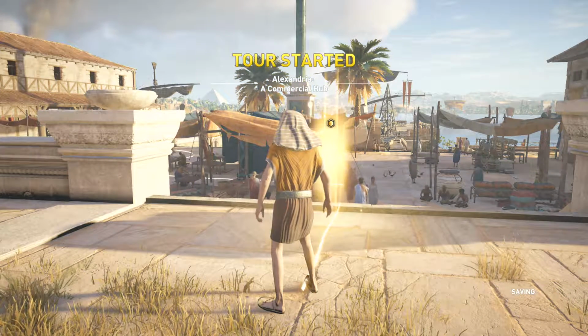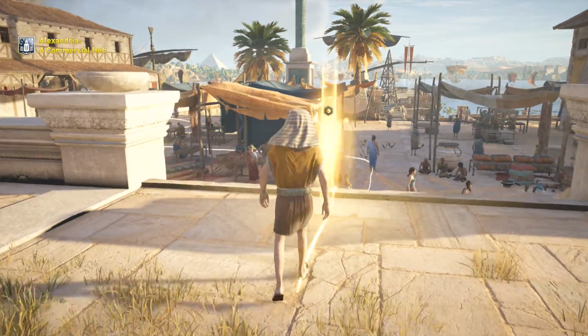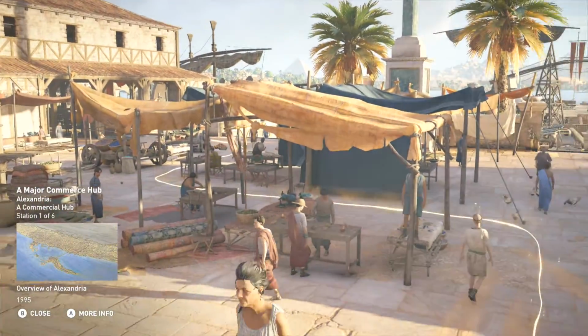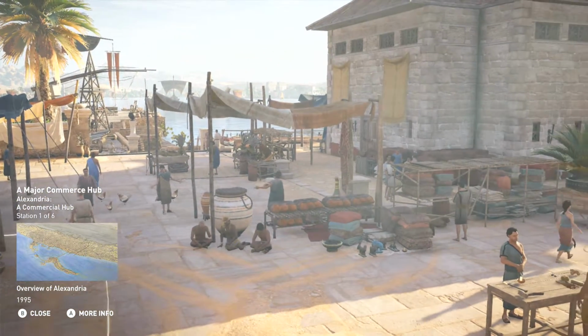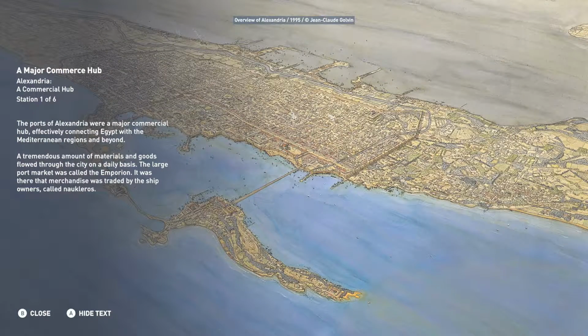Welcome to Alexandria, a commercial hub. The ports of Alexandria were a major commercial hub, effectively connecting Egypt with the Mediterranean regions and beyond. A tremendous amount of materials and goods flowed through the city on a daily basis. The large port market was called the Emporion. It was there that merchandise was traded by the ship owners, called Nakliros.